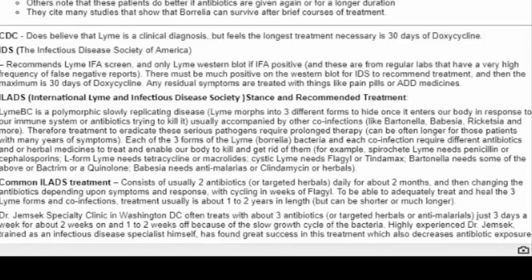So when we hear comments like "antibiotics don't work," it generally reflects this approach, using only doxycycline for 30 days. After that 30 days is over, as far as they're concerned, they have cured Lyme, and any residual effects are treated with painkillers, maybe ADD medicine, psychological help, that sort of thing. So they basically don't believe there's such a thing as chronic Lyme.